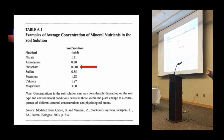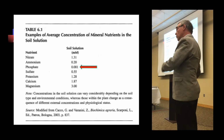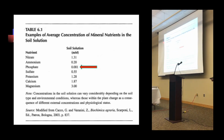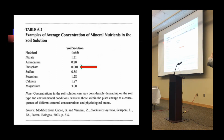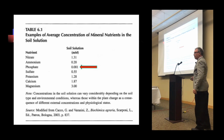0.001. That's a millimole. A millimole is 1/1000th of a mole. A mole is the molecular weight of a substance in grams, equivalent to its molecular weight. In other words, it's about that much. Just a pinch of available soluble phosphorus is found in a typical soil. Now, this isn't right after fertilization. This is after the soil has settled down, or a natural soil system. This is typical. This was a global study, and that's what it came up with. Geez, not much. I think the answer is none.